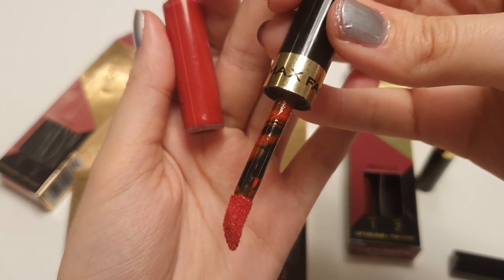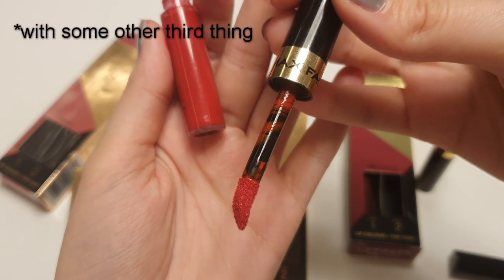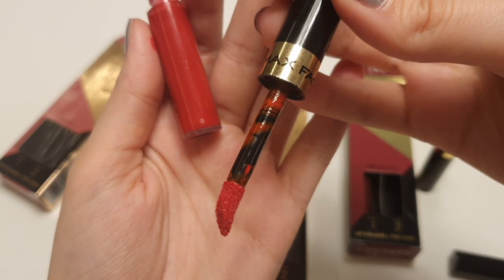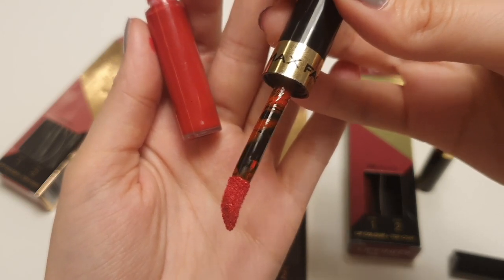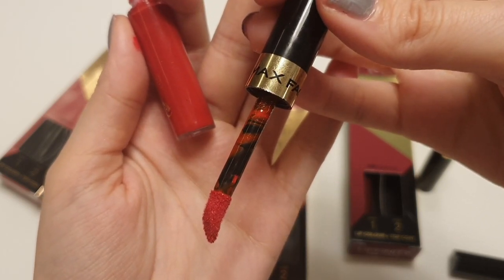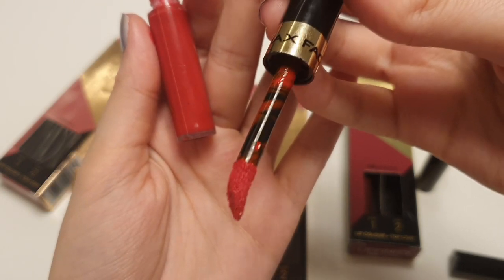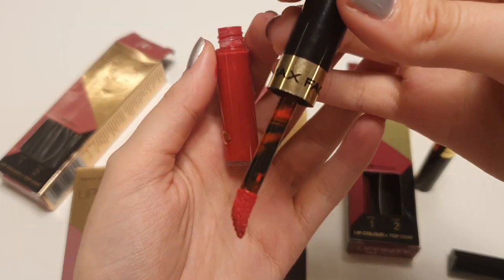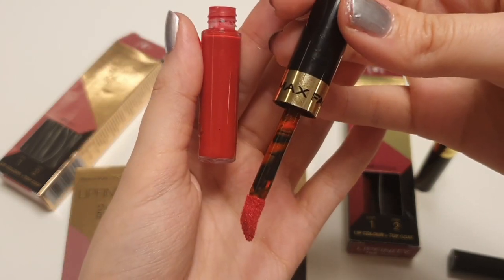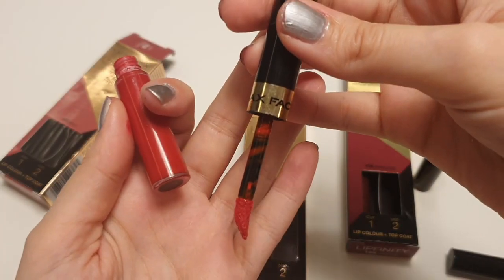You have some product that you can't reach. You can probably reach it with some other third thing, but I always think that the packaging of the product should be made so that you can use all of the product. You cannot squeeze this product, this brush can't go to all the angles of the packaging. And always some product goes to waste because you can't take it out. That's, let's say, the negative side of this packaging.